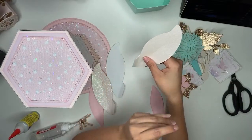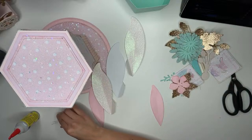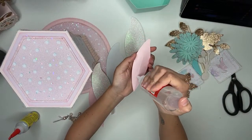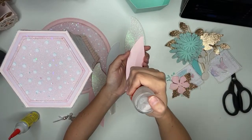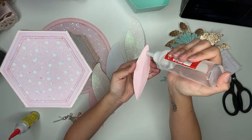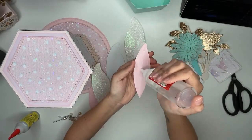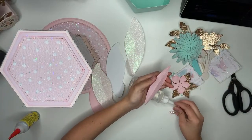Yes, we have multiple with the same name. Let's add the pink of the ear. I'm not putting more, I'm just kind of spreading that glue. Thanks, Ebony.